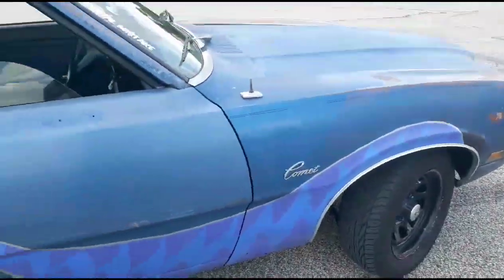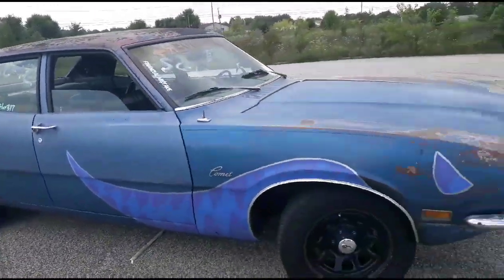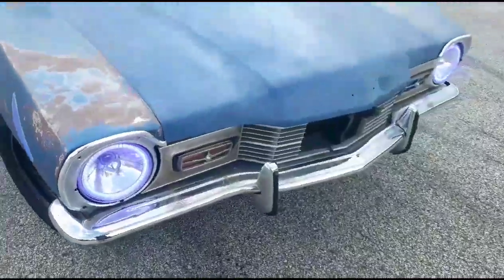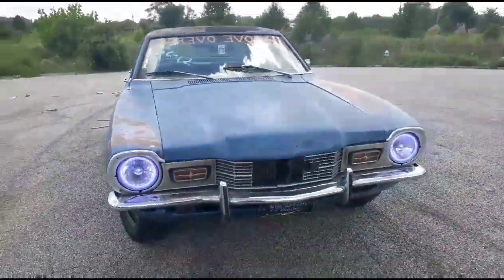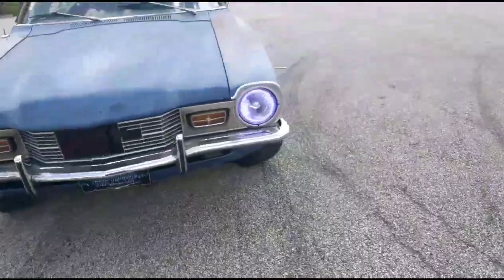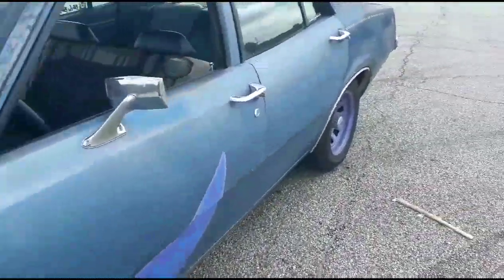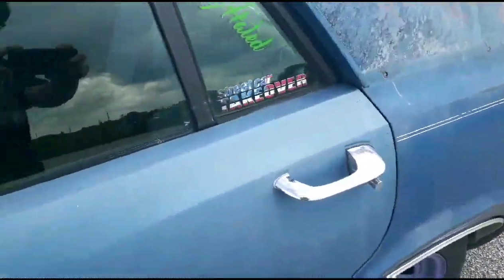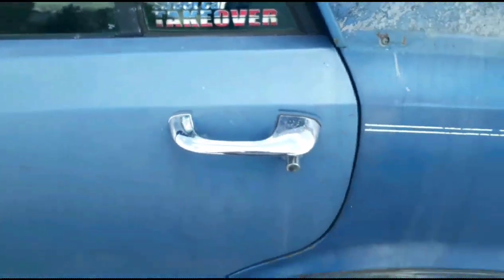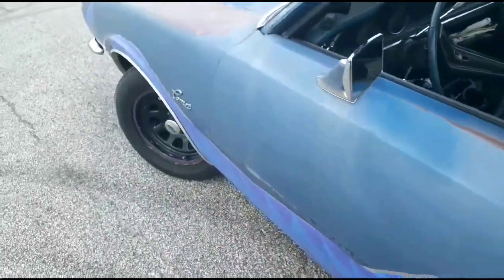It's not much right now, but I mean, you know, she's mine. I'm 18, just starting out in the whole racing world. There's my blue halos. Those always draw some attention at car meets. I was actually at Streetcar Takeover just this last weekend in Indianapolis. That was pretty sweet. Had the slowest car there by far.